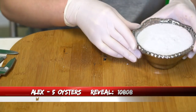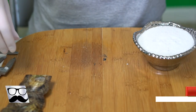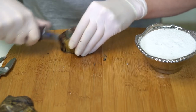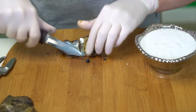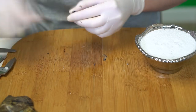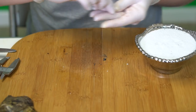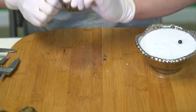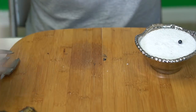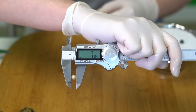Let's open up 5 for Alex, reveal 808. We have a blue, kind of a mermaid. It's got a little bit of a tealy blue. And a peach. 7.03.